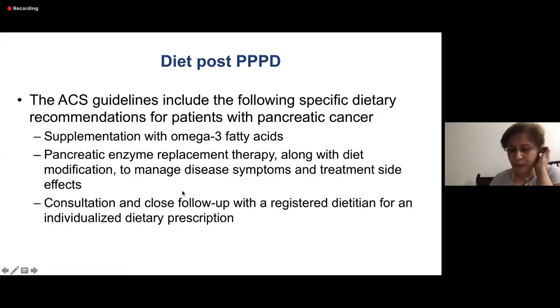One thing I want to talk about is after Whipple's, it's a major surgery we talked about. Quality of life is very important. As clinicians, whether you are in radiation, surgical or medical, it's very important that you look after the nutrition of your patients as well and refer them on, as this is major surgery. So very important that patients have access to a dietitian who understands what Whipple surgery is, and you also understand what you need to look for if your patient is failing to thrive.